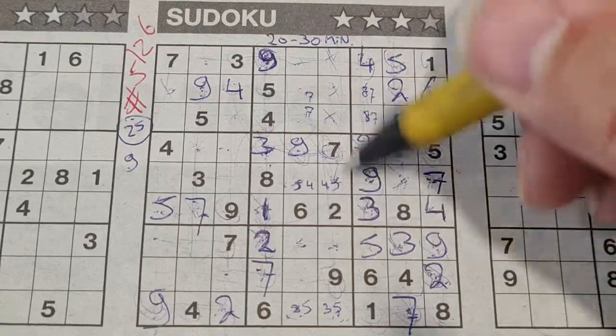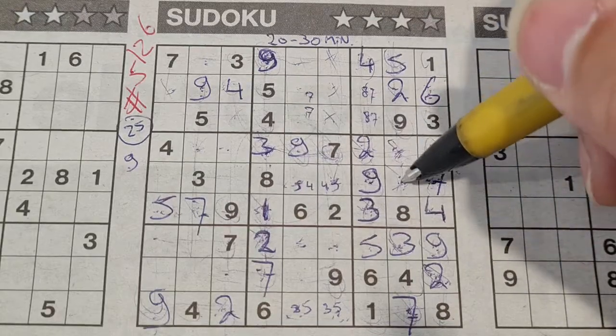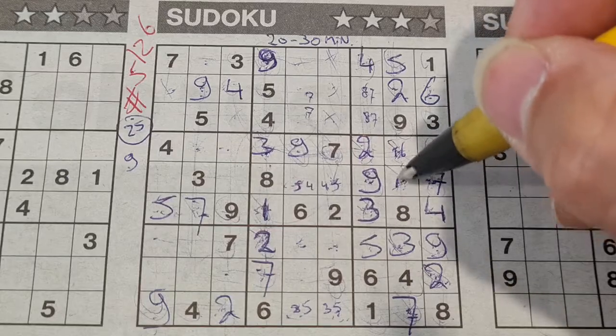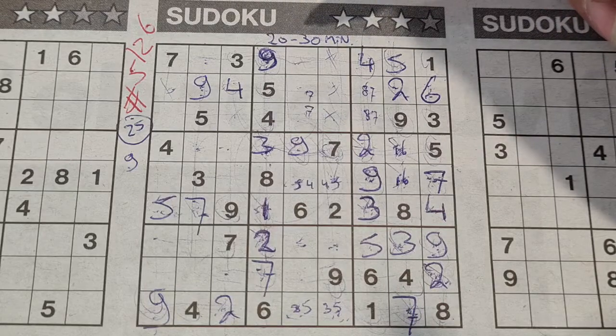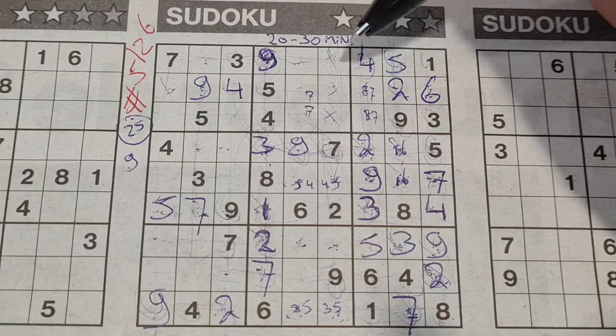2 missing numbers in this big square for numbers, the 1 is missing, the 2, the 3, the 4, the 5, and the 6 is missing. 1 and the 6, 1 and the 6, let me mark those 2 boxes. Alright. Let me see.